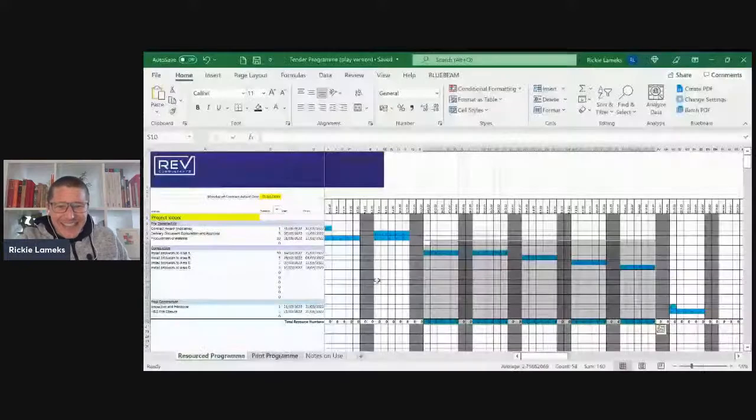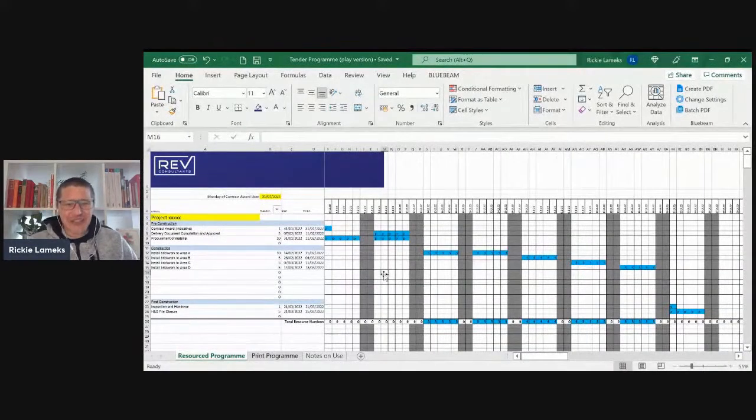So in my experience, the tender program doesn't need to be anything complex. It can be quite simple. So I'm going to throw up an example here. All right, I'll get there eventually. Okay, this is a simple program that I've just created on Excel.